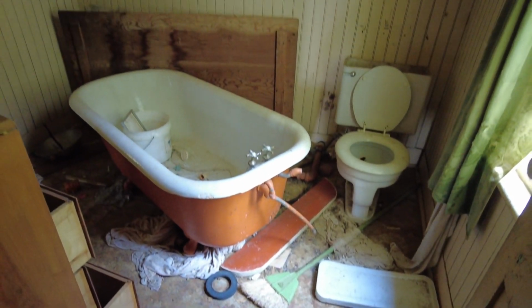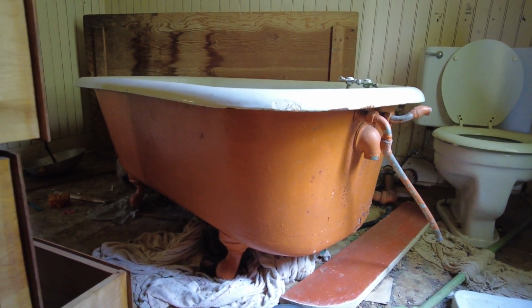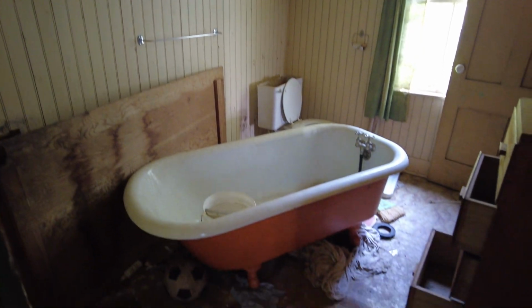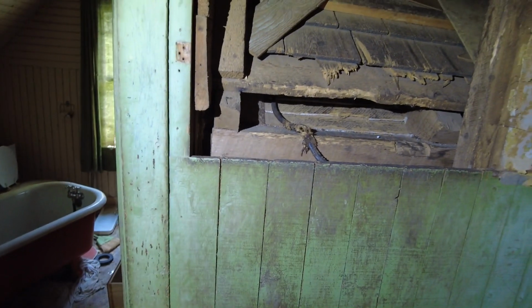Well, this is nice carpeting too. It's like leopardy kind of colors. Oh, look at this. Nice clawfoot tub. Now, at one point they thought painting it orange would be a good idea. I just don't really agree with that one. But pretty sweet. So this is the only bathroom actually that I've seen in the house. I think it is the only one. Love that clawfoot.